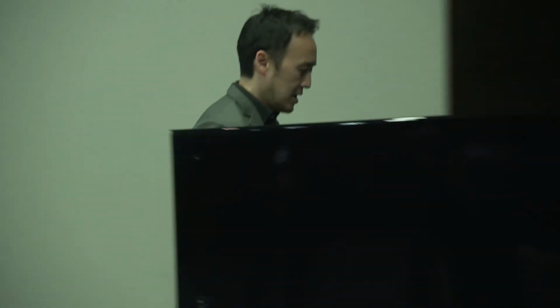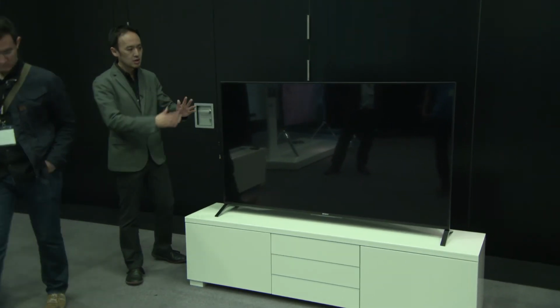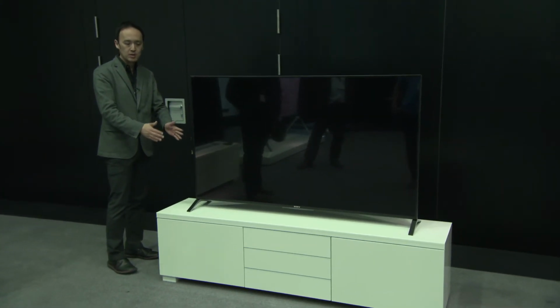Okay, and so this is the X90 series. Also, we have another 4K model, which we call the X85 series. This is a 65-inch model. Also, this is a 65-inch model, but it has a different kind of form factor.